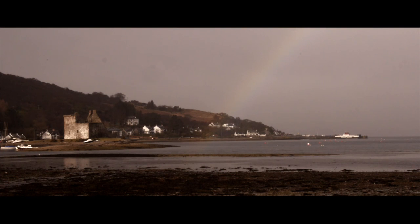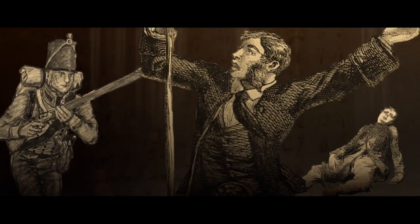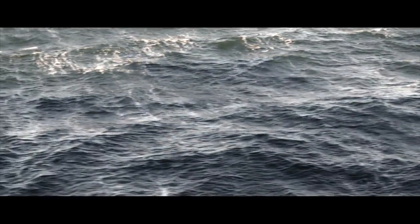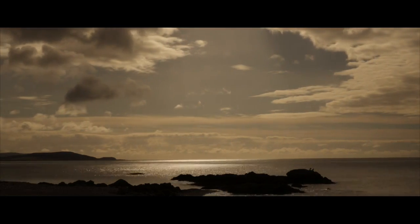The water of life first appeared in the 18th century, illegally produced by opportunists dodging high taxes. Many died in bloody conflict. Many drowned smuggling their wares to the mainland. But like us, they'd been tempted by the quality of the water and soft sea air, perfect for maturation.